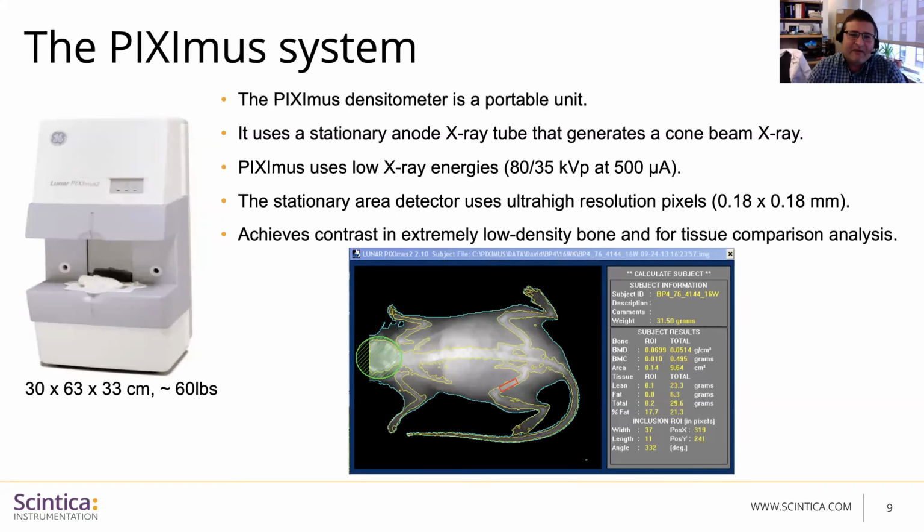It's using a stationary anode X-ray tube, and that generates a cone beam. And it's, like I said, using very low X-ray energies, so it's pretty safe. And it has ultra high resolution pixels. And so it can achieve contrast in extremely low density bone and for tissue comparative studies. So that's important for us because obviously we have mutants or mice sometimes that have very low bone density, and we need to be able to detect this.